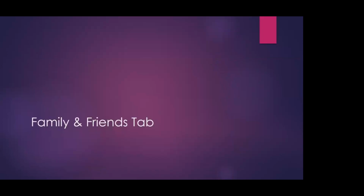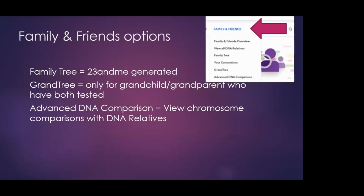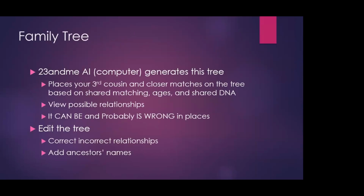Okay, now that's all the Ancestry and Traits tab. Now we need to go to the Family and Friends tab. So the Family and Friends tab is a couple tabs over. You can see there on the home page. And we're going to look at 3 items under the Family and Friends tab. We're going to look at the family tree, the grand tree, and the advanced DNA comparison. So the family tree, this is something that baffles many a person.